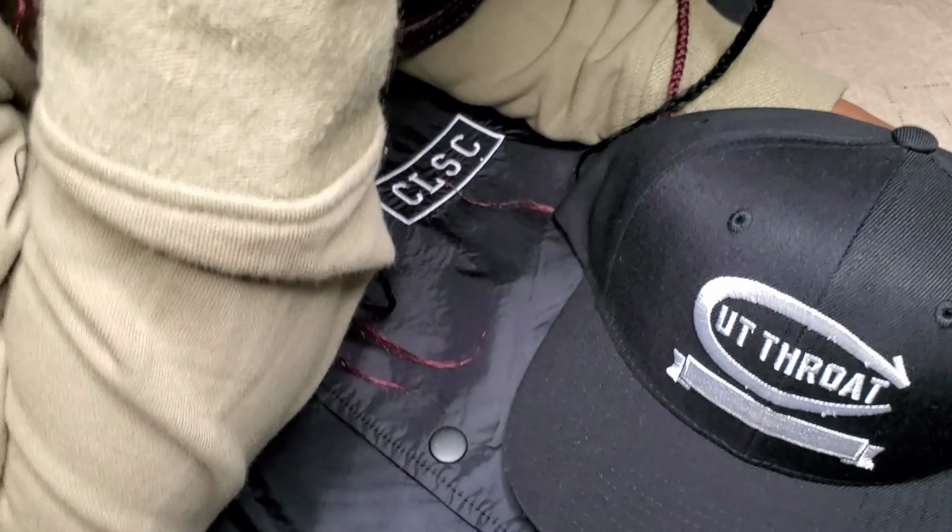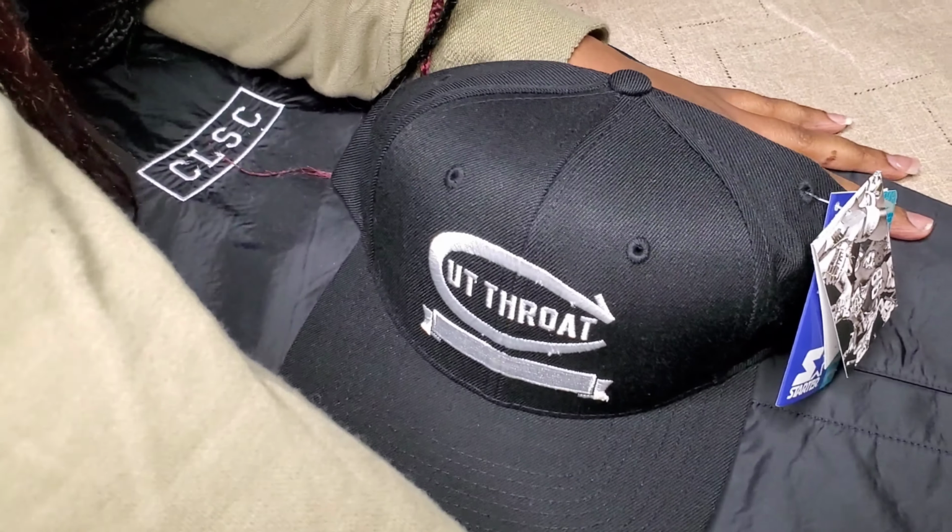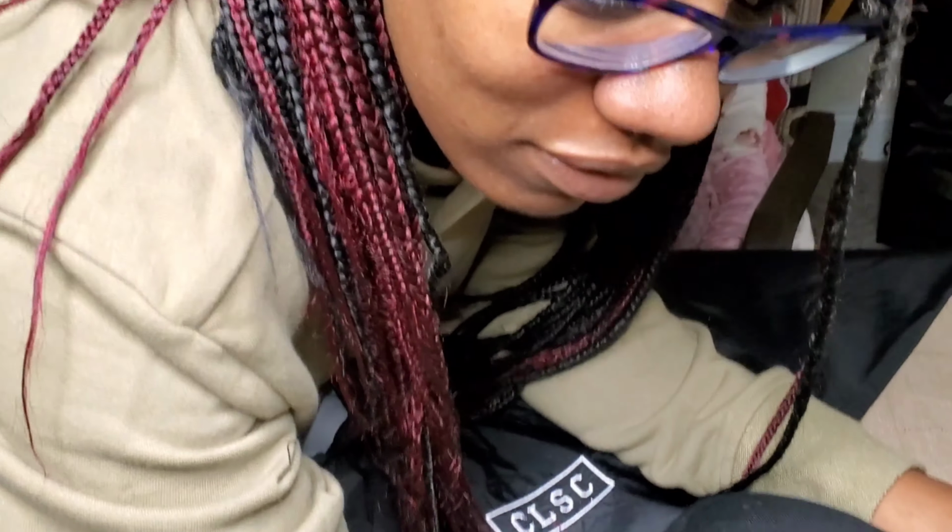I paid $55 for this, you guys, and this is really good quality. Look at this. It's like a thick quality here. You get this hoodie in there for $55.